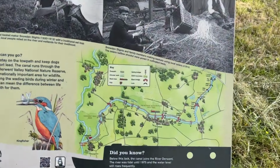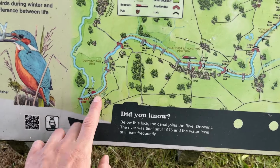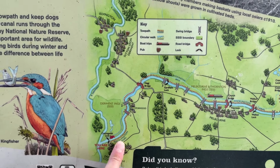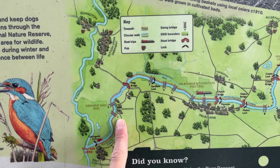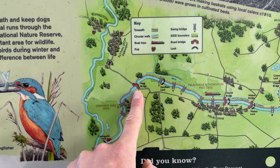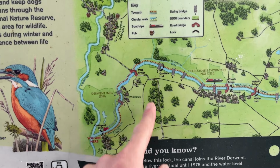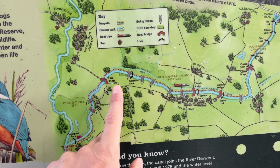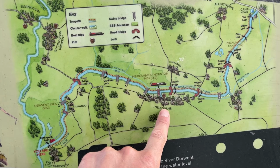Handy little map here, right at the start of the canal. So we are here, and I do need to fill up with some water, so I'm just going to look for the next water point, which I think is about here or here. We've only got a couple of bridges to do, so I can fill up. And then the next major mooring spot is Melbourne. But we'll just have to see, because I've no idea.